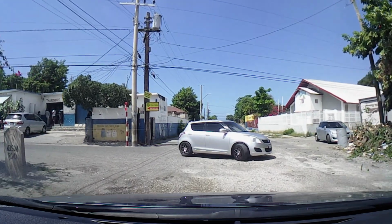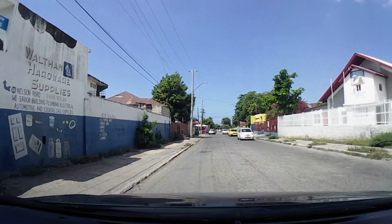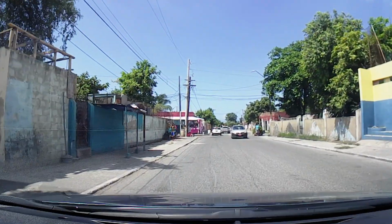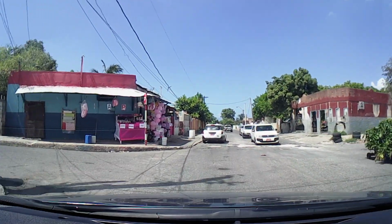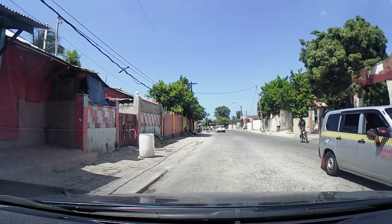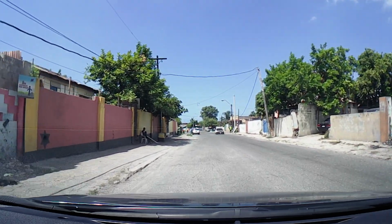So as you can see, there's not a lot of development taking place on Waltham Park Road, especially at the lower end. I don't know if it's due to the fact that it's in the inner community and there's a lot of violence that takes place in this area, but not a lot of development. And we see that a lot in the inner city communities. But hopefully one day there'll be a change, and the government might start to put some effort into revamping these areas.